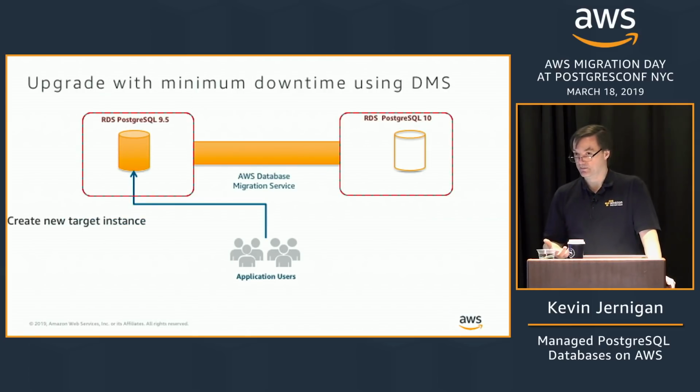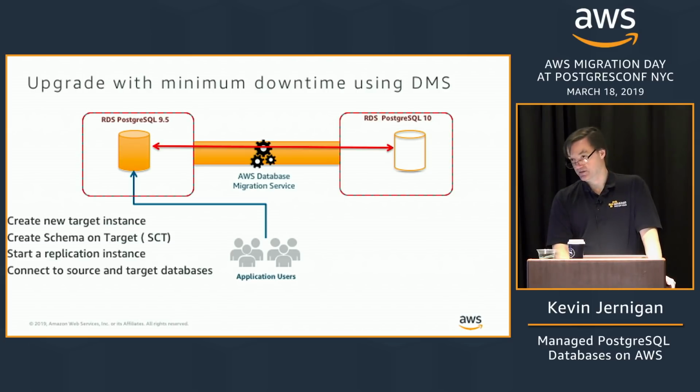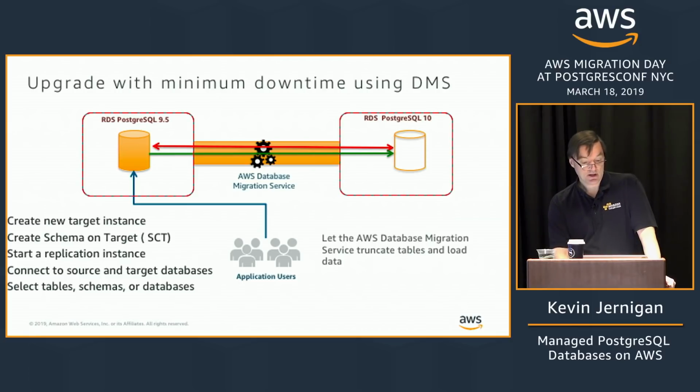Now you can minimize downtime for these major version upgrades using Database Migration Service, or DMS. So let's say you have an application running against RDS Postgres 9.5 and you want to upgrade to RDS Postgres 10. Well, the first thing you do is create a new instance, the RDS Postgres 10 instance. You use the Schema Conversion Tool to copy the schema from the production instance to your new target instance. And then you start a replication instance of DMS. You connect it to the source and the target, and you select which parts of the source to copy to the target, maybe the entire database, so all the databases in the instance. And then you let DMS truncate whatever was there, which presumably is nothing in your target, and load the data from the source to the target.